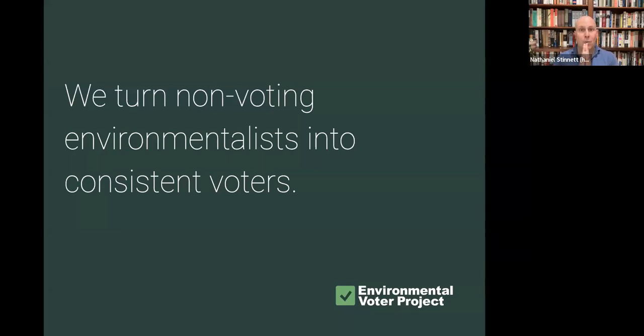In short, what the Environmental Voter Project is, we are a nonpartisan nonprofit that is laser focused on the 2 things that you see on this slide: identifying environmentalists who don't vote and turning them into consistent voters. That is it. That's what we do. We don't try to change people's minds. We don't try to get them to care more about climate change. We don't endorse candidates. We don't lobby for particular policies. All of those things that you're used to environmental nonprofits doing, we actually don't do those.